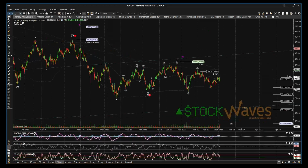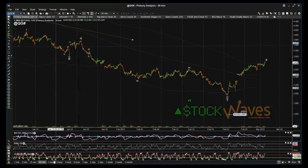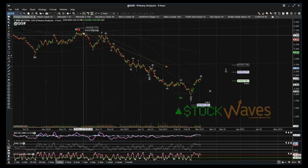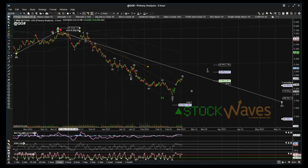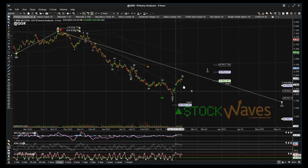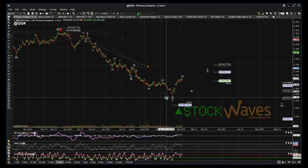Then looking at natural gas. Oh, look at that, it moved right over. Natural gas is much further ahead in a similar C wave down to oil. I think it is certainly at least bouncing in the fourth wave. There is a chance that this was all of the C wave.